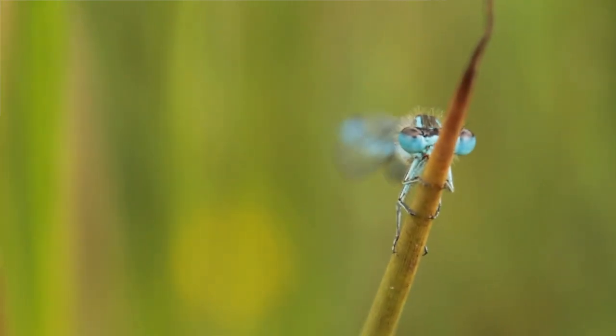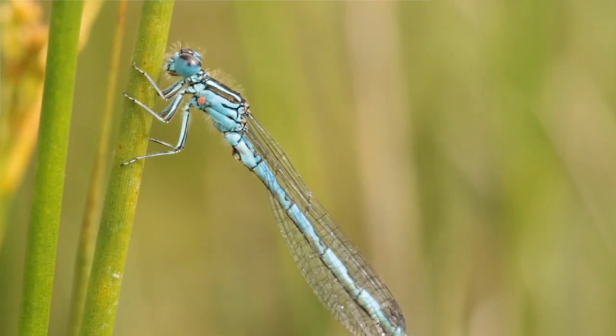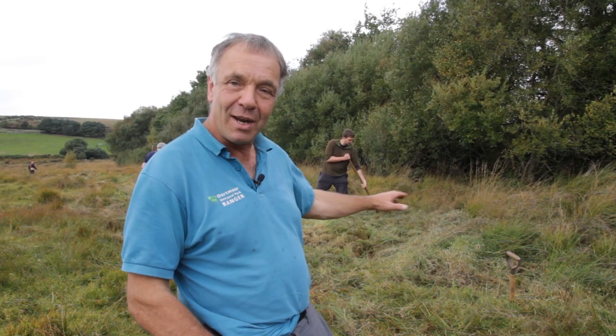Hi, my name's Ian. I'm one of the local rangers for the National Park here, and we're doing a big project for the southern damselfly species, which is quite rare in the country and quite a stronghold here on Dartmoor. What we've been doing over the last 10 years on this lovely boggy area is keeping this runnel to my left over here clear of vegetation.